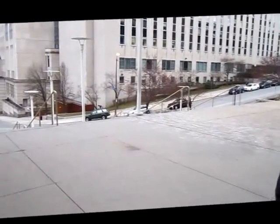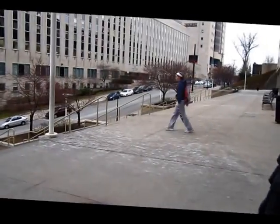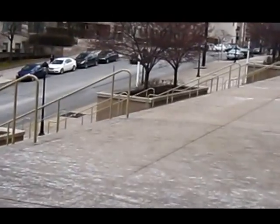These are the stairs leading up to the Petersen Event Center. Also, to the far side over here, we have our ramp for the handicap accessible part of the building. And then on the other far side, we have some parking.